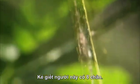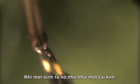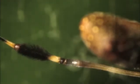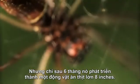Of eight-legged killers. They start life about the size of a pinhead. 6 months later, they've grown into predators with 8-inch leg spans.